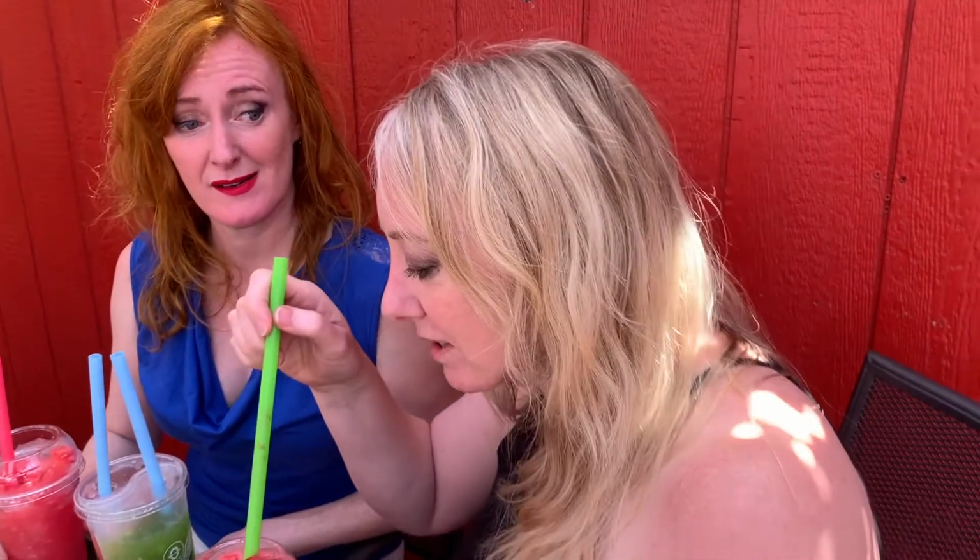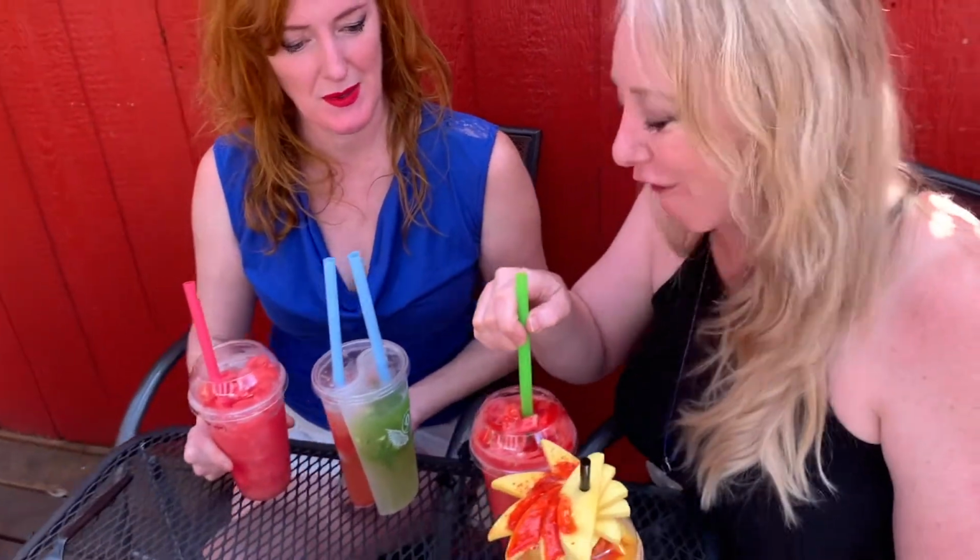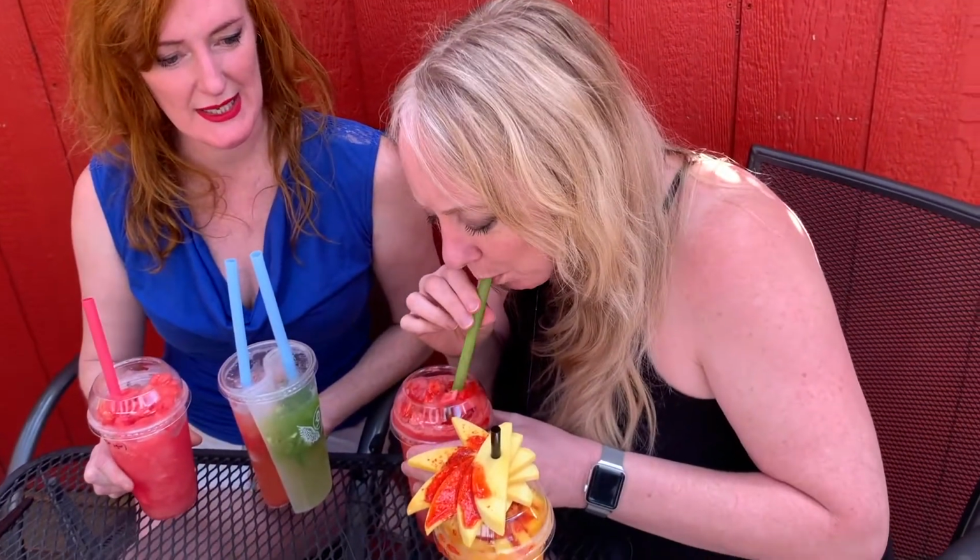What do we call these? The new term for a smoothie and a slushy is a smushy. That's what we're calling smushies. Are we ready to pierce the top of the spicy watermelon? Yes, you are. Oh, boy. Mmm. Is it amazing? Oh, my God. That might be my new favorite.